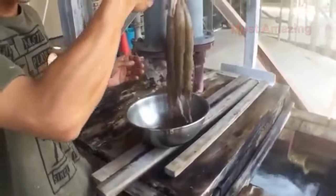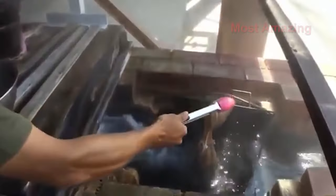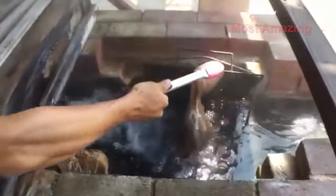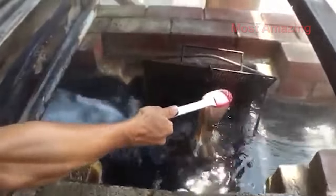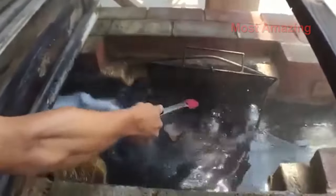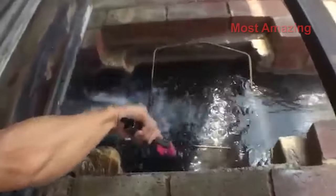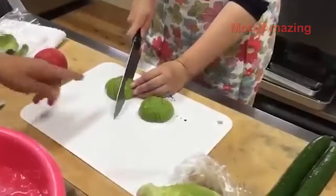Boiling the octopus. For sashimi, the octopus needs to be briefly boiled to just the right level of doneness, creating a slightly firm texture. Bring water to a boil with a bit of salt and vinegar, then add the octopus and cook for about 5 to 10 minutes depending on its size. Once the octopus turns a pale pink and firms up, it's ready to be removed.